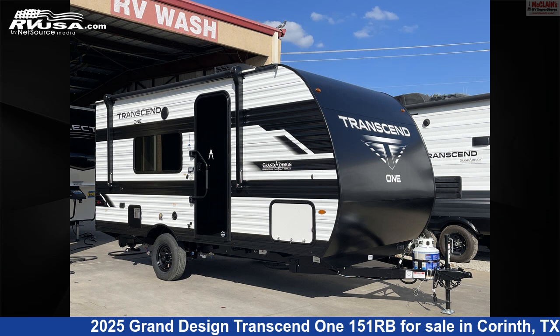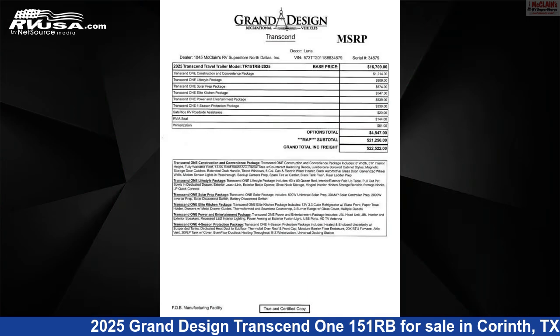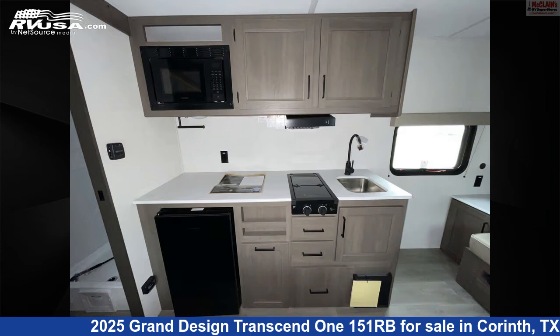This 2025 Grand Design Transcend One 151RB is a travel trailer RV. It is located in Corinth, Texas, 76210 and is offered for sale by McClain's RV Superstore.